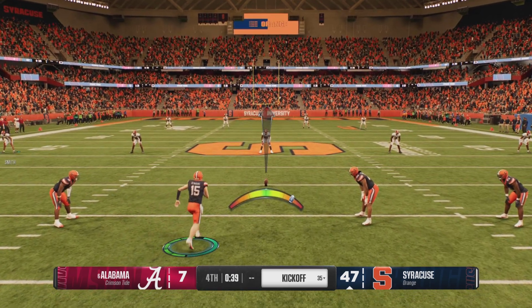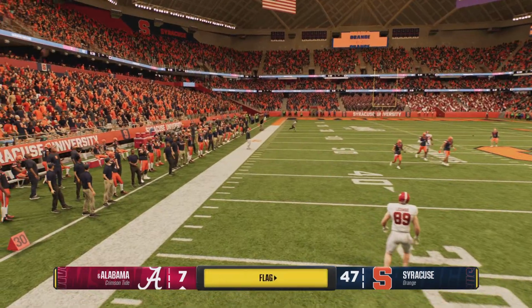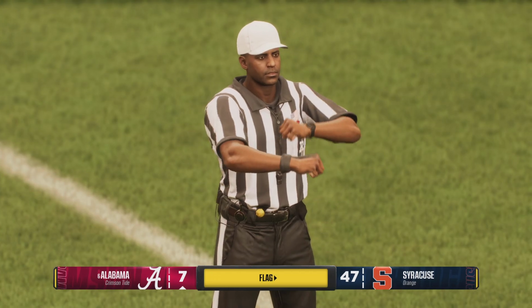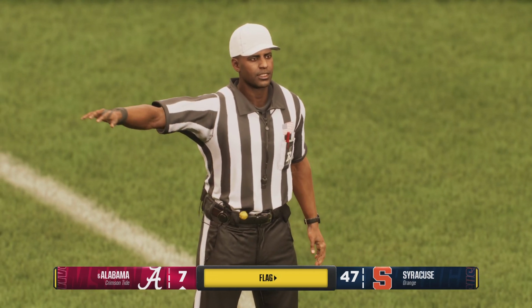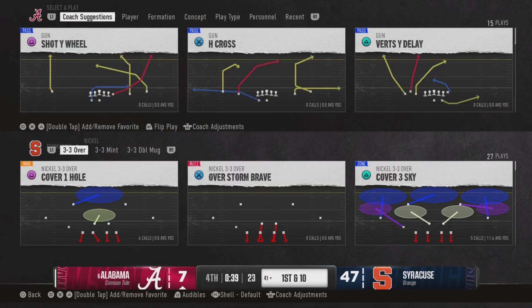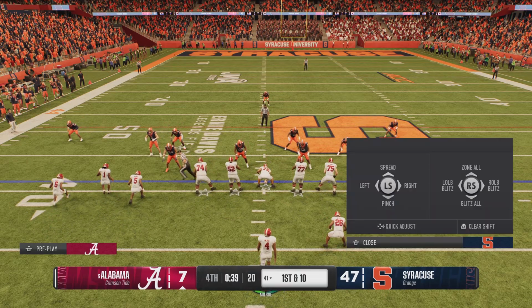Here's the kickoff team now, set to boot this one away. Not an ideal kickoff as it heads out of bounds. Free kick out of bounds. Kicking team. Kick travels out of bounds, and the penalty moves the ball to the 40. First down play call. How aggressive will it be?